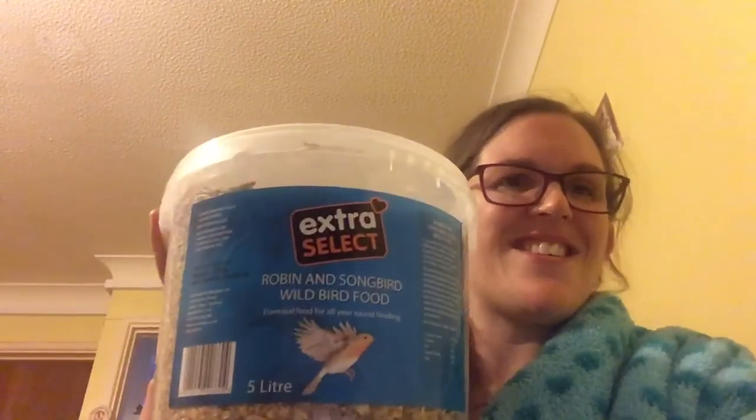Now, posh totty, I will eat value food, I don't care. But when it comes to my pets, and my wildlife is my pets, until I get another cat, they eat the best nosh, best of the best. I eat the crap and they have the good. There we go. 5 litres, £10.99.